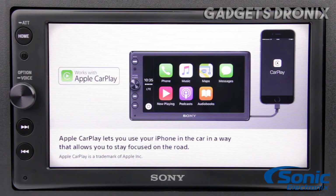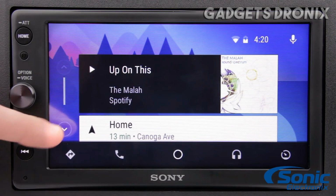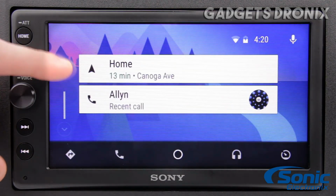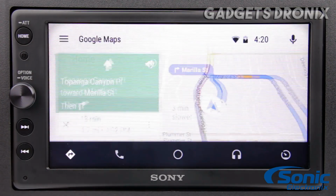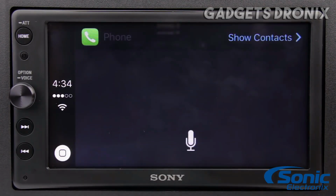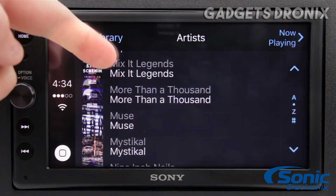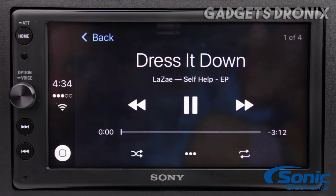This XAV-AX100 supports seamless integration of your preferred Apple or Android devices, automatically detecting the operating system and launching either Android Auto or Apple CarPlay, granting access to a familiar interface that lets you control your music and navigation apps, voice commands, and hands-free calling, as well as text messaging. And all of that from a 6.4-inch touchscreen display.